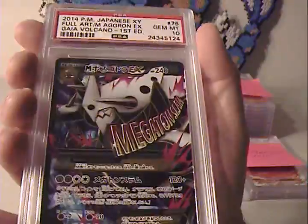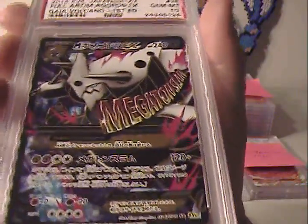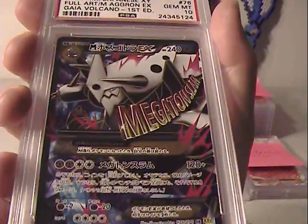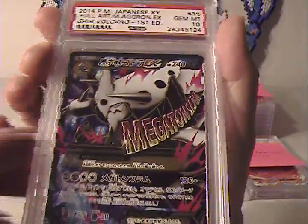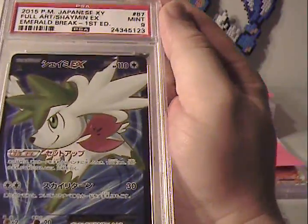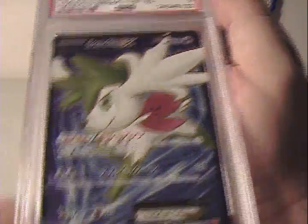Mega Aggron EX. Just the full art version here as well. Came back as a Gem Mint 10. And last one, the only one he had graded a 9. This is Shaman EX from Emerald Break, the first edition.